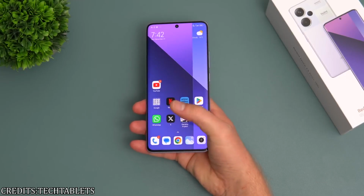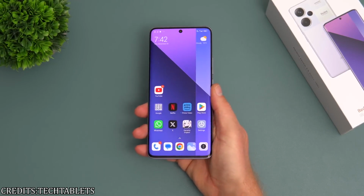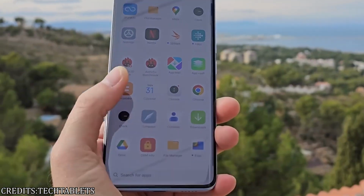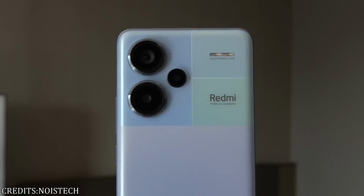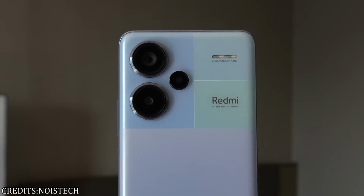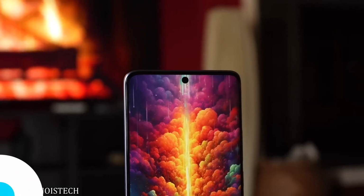HyperOS. This demonstrates Xiaomi's commitment to regularly updating their handsets with the newest software updates, guaranteeing improved performance and security for all users. A future-proof and improved user experience on the Redmi Note 13 Pro Plus 5G is Xiaomi's ongoing goal, and this dedication demonstrates that.